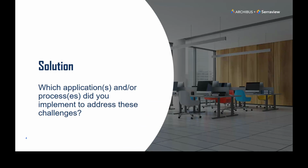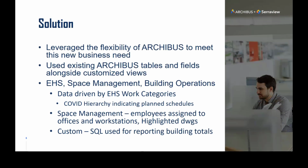So when you were planning all of this, what applications or processes did you implement to address your challenges? So for this, we definitely leveraged the flexibility of Archibus and being able to meet this new business need, because obviously there wasn't anything just straight out of the box to meet this. We're all looking at new ways that we can do work. And so the flexibility of Archibus helped us with that.